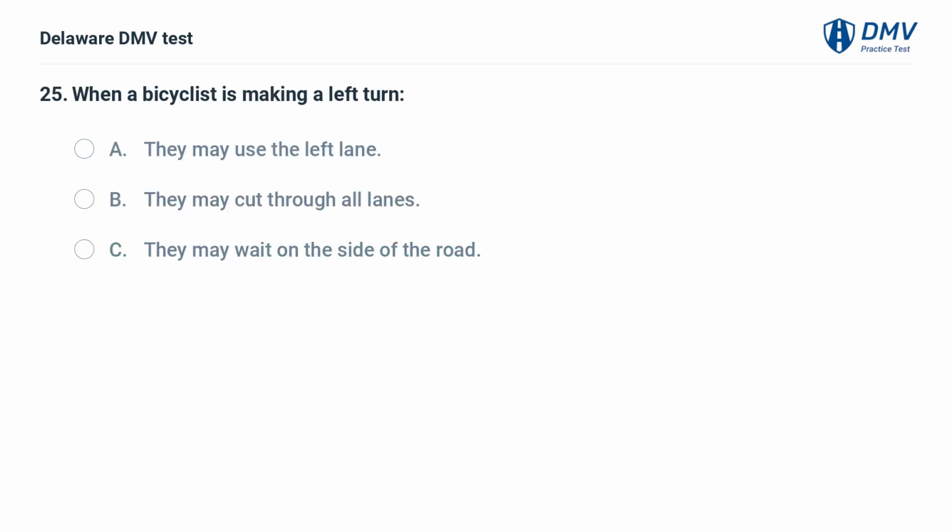When a bicyclist is making a left turn, A. They may use the left lane. B. They may cut through all lanes. C. They may wait on the side of the road.